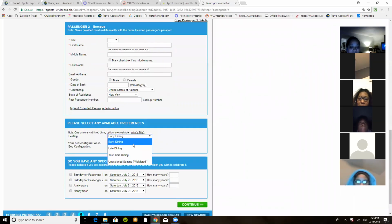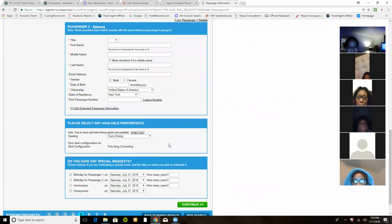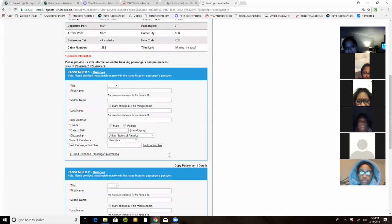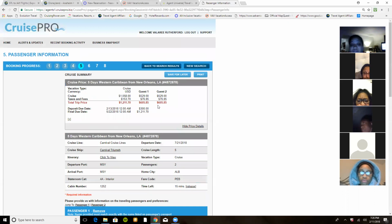Okay, so back to dining. This is where you choose their dining preferences. It's free. This is where they get their sit-down meals every single night, at the same single table at the same restaurant. They choose different foods every night, but you can choose not to eat there and eat somewhere else. This is where their assigned seating is. Also, this is where you choose if they want a king bed or two twins. And if they're on a honeymoon or anything, you want to put that information on here. Continuing is to pay. So this is just simple. You're done booking this room.